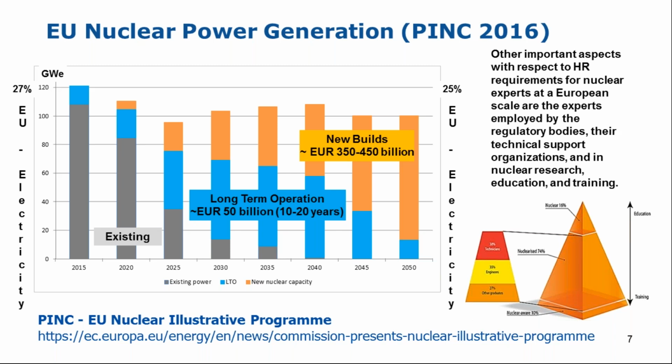if, as indicated within this illustrative program or the 2050 roadmap, the contribution from nuclear to the EU electricity overall is something like 27% today. The forecast is to keep it at around 25% by 2050. So this means that if you need to produce something like 100 gigawatt electrical on a yearly basis, you will need enough power plants all around Europe to supply this 25%. So this means that something like 100 nuclear power plants will be needed to run overall in 2050, if you make a quick average of around 1 gigawatt for each nuclear power plant. So this means that new build should take place if the roadmaps and the perspectives remain as such.